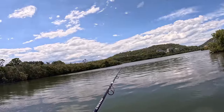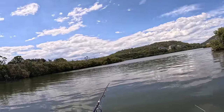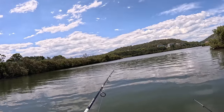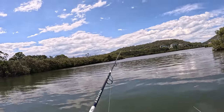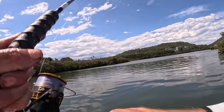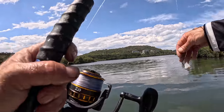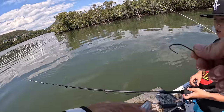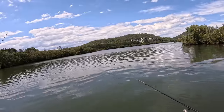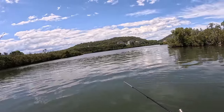Same big one, but who's gonna be net man? I can go net man. You reckon you can do it? Okay. Oh, you just let go. You see him on the surface. I think he took a chunk of my bait off. That's why he let go. Cheeky brother. Cut it in half. Oh, that's a good fish.